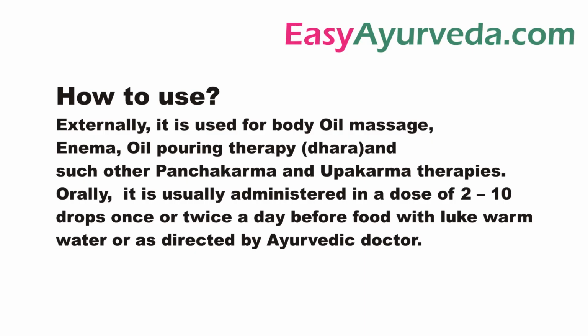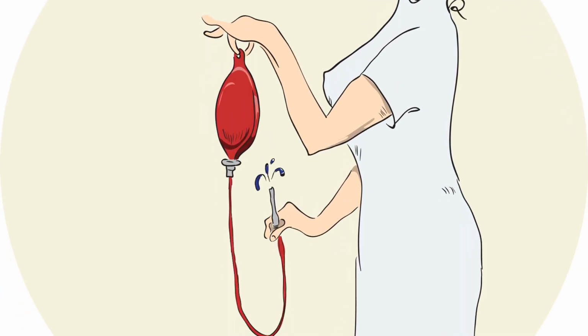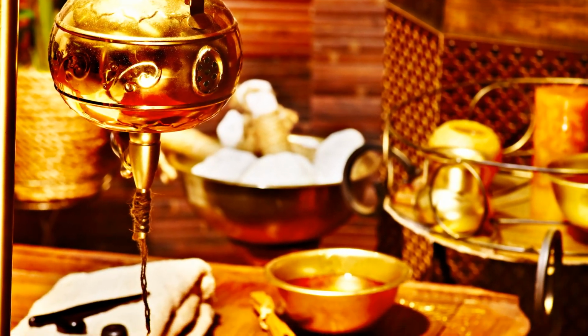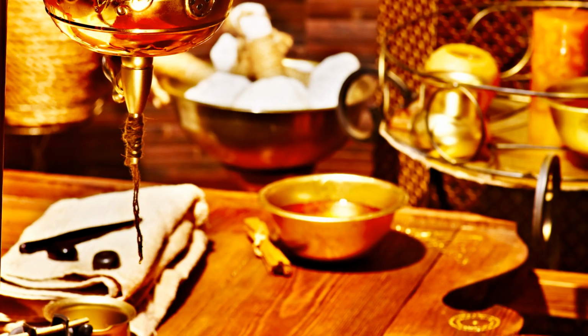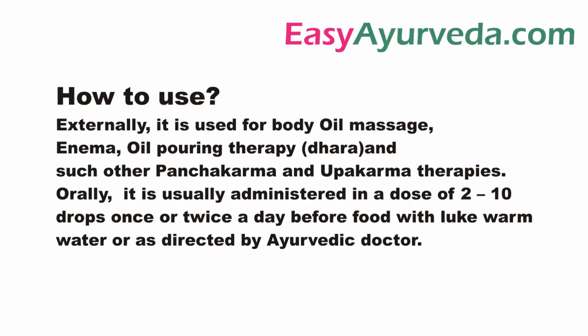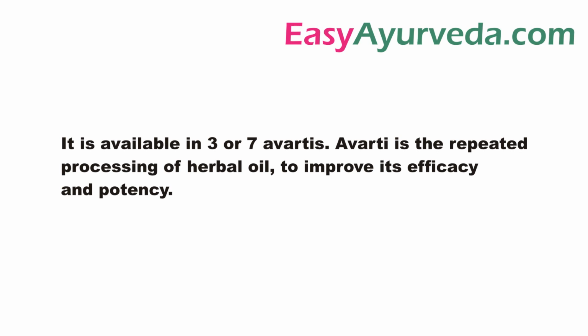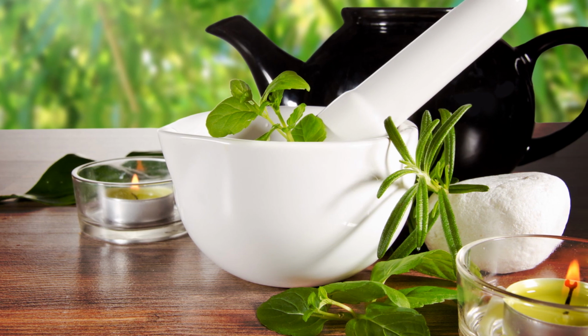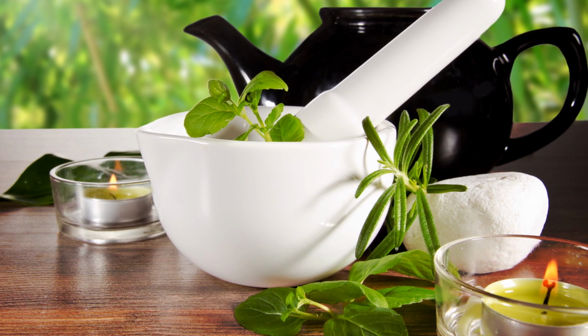Usage of Sudhabala Thailam: externally, it is used for massage, enema, oil pouring therapy, and such other panchakarma and upakarma therapies. Seek medical advice before its oral usage. Usually, it is administered in a dose of 2 to 3 drops once or twice a day before food with lukewarm water. It is available in 3 or 7 avartis. Avarti is the repeated processing of herbal oil to improve its efficacy and potency.